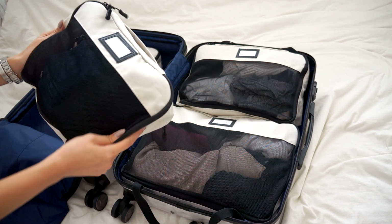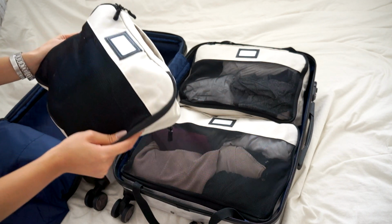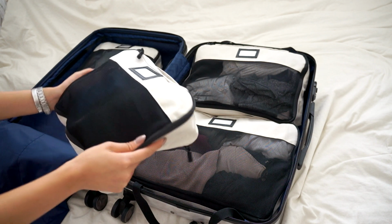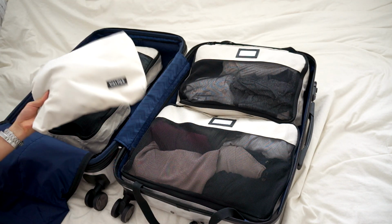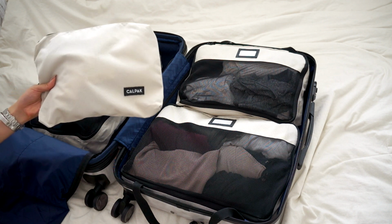This fourth one has all of my dresses in it, and I actually decided to pack a lot of dresses this trip because in Tokyo and Taiwan, it's actually going to be super humid and hot, and sometimes I'm too lazy to pick out a whole outfit, so I just decided to slip on a dress. And this last pack has all my undergarments and also my swimsuits in it. Wherever I go, I always try to pack 2 swimsuits just in case I ever need them.